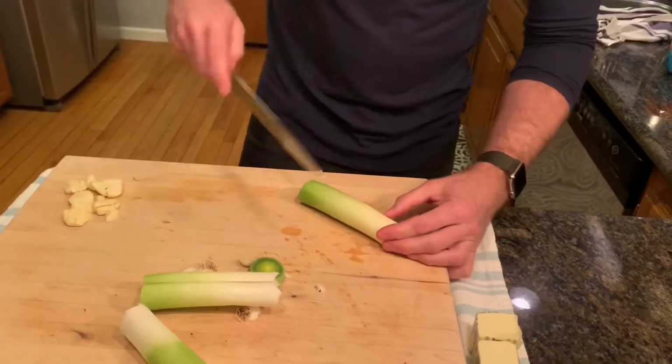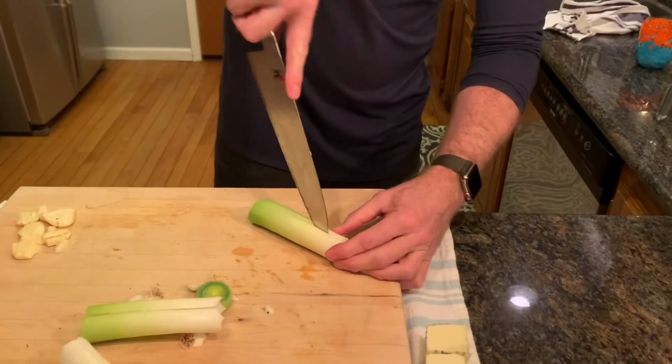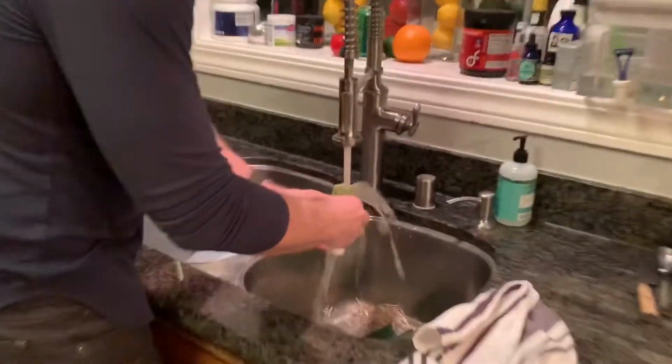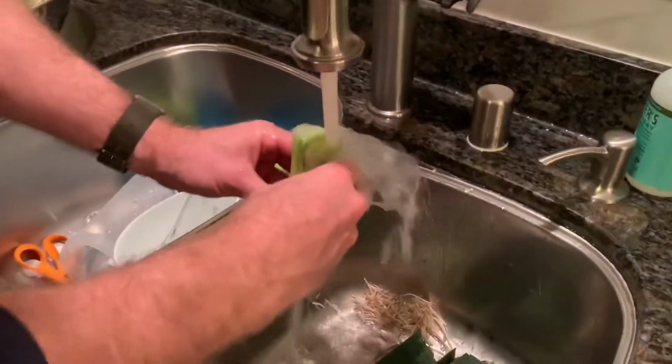There we go. Go about 1/2 inch from the end of the root and stab it in the middle and come down with your knife. Come over here, Cal, watch out for the dog. What we wanna do is open this guy up and run it through. Sorry, the sink's not very clean.